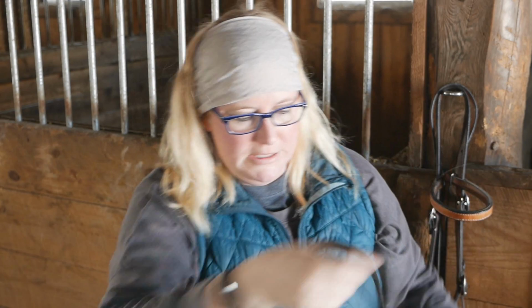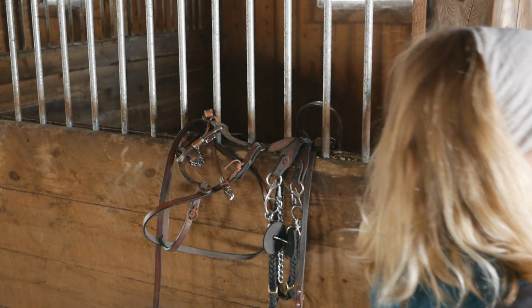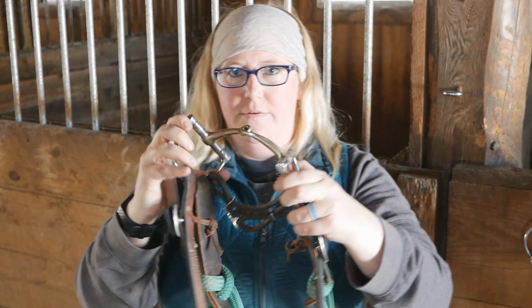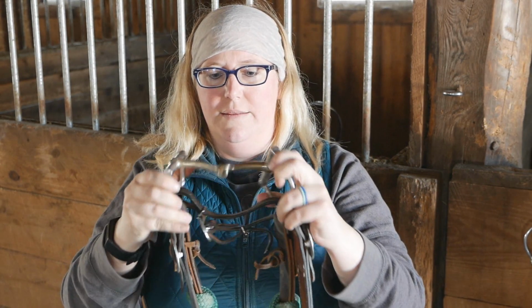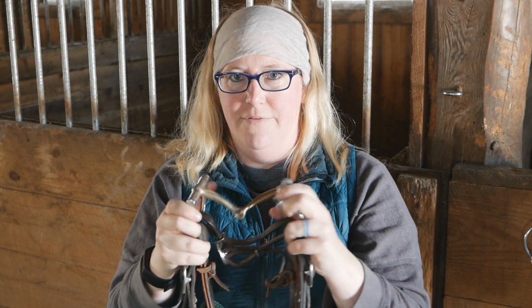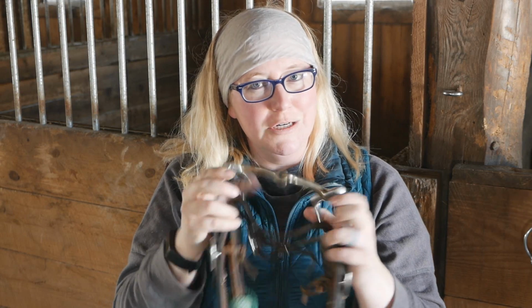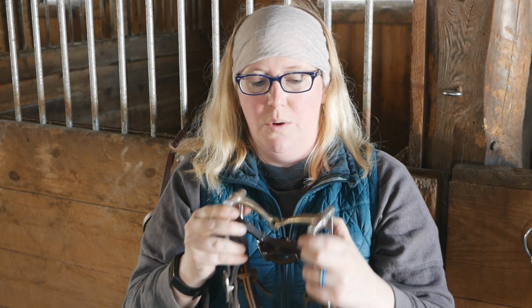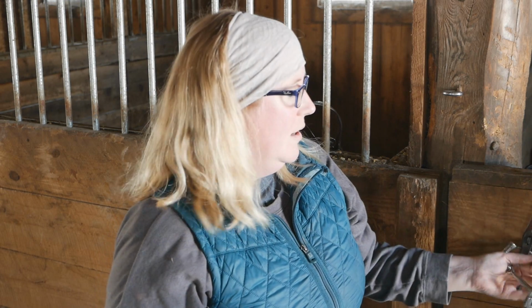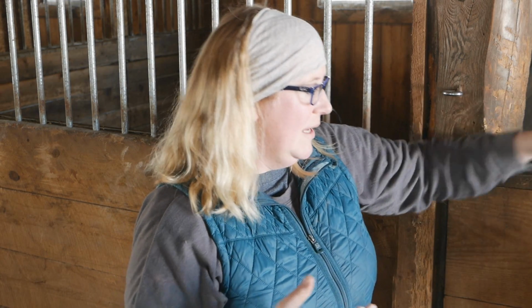So let me show you my regular D-ring snaffle in comparison. So this is my regular D-ring snaffle, and there's a lot less movement. So when this bit locks up in the snaffle, you're getting a lot more cheek pressure when you use it. I've found that my horses typically prefer this bit because, like I said, there's a lot more fluidity to it. Because even if you have soft hands, you still want to have some movement.